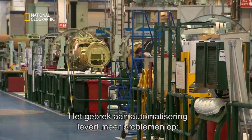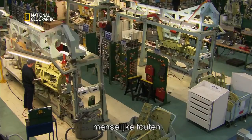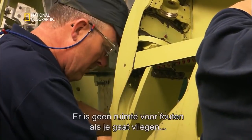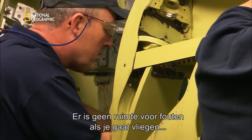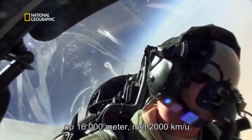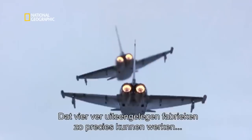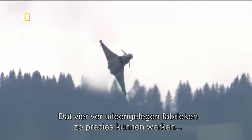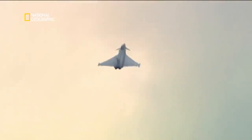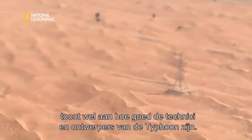The lack of automation adds a further challenge to this mega model: human error. Every part of the aircraft must align perfectly. There's no room for any mistakes when flying at 16,000 meters and 2,000 kilometers per hour. Achieving this level of precision across 4 factories, hundreds of kilometers apart, without the accuracy of machines, is a testament to the skill and expertise of the Typhoon's engineers and designers.